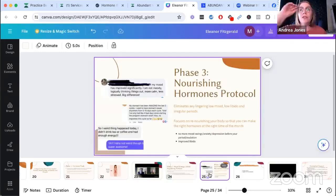So how many of you feel like having that protocol laid out for you, just knowing what to focus on, that was very budget friendly in a non-overwhelming way, especially as we head into the summer? How many of you feel like that would be beneficial for you?